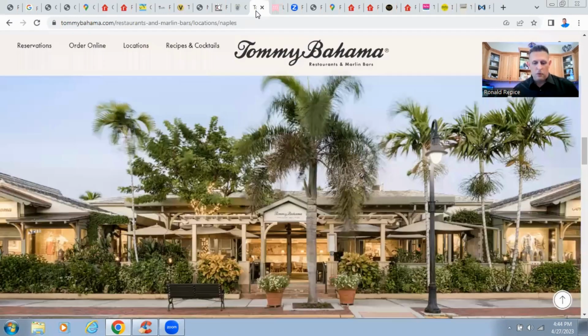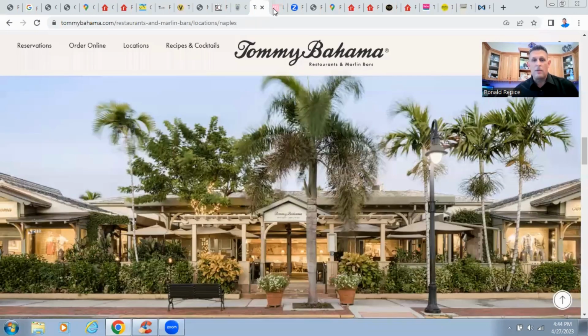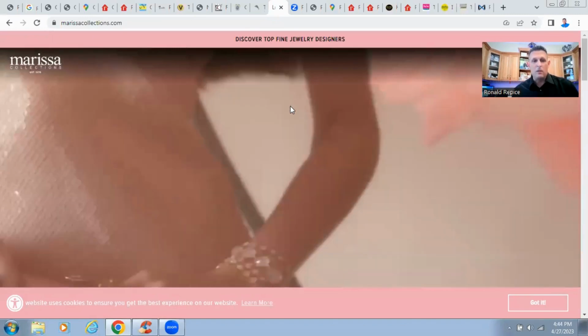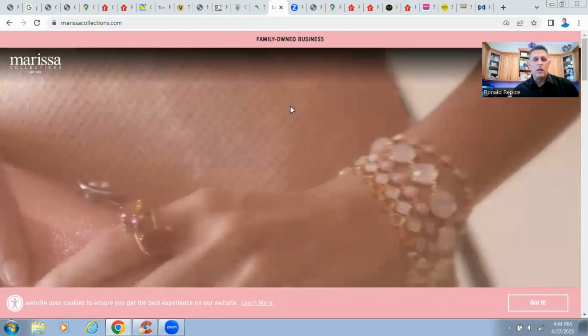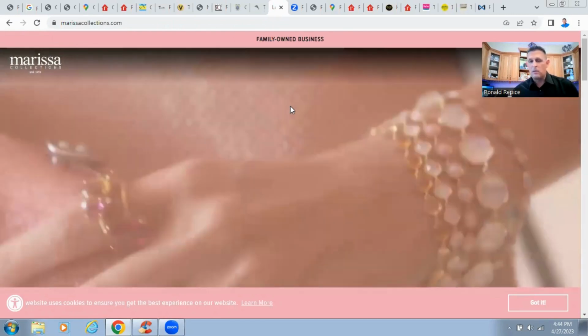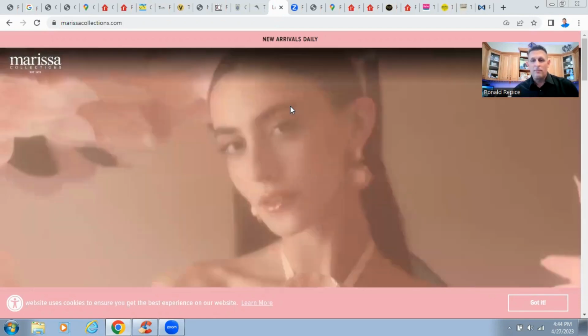So Tommy Bahamas, of course, a favorite. That's just what the outside looks like. Really, really neat place. Of course, they have the Tommy Bahamas shop over here. So many people have been there. And again, this is 3rd Street. So what I just pointed out, Campiello's, that's on 3rd, just down from Campiello's is Tommy Bahamas. I mentioned I didn't get into too many shops, but the Marissa Collection, there's lots of boutiques all along 5th Avenue and all along 3rd Street. So ladies and gentlemen, you can shop to your heart's content.